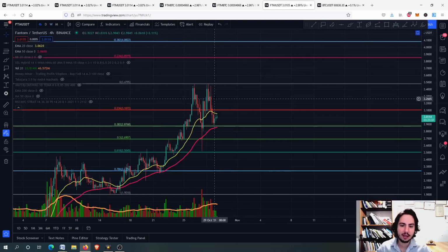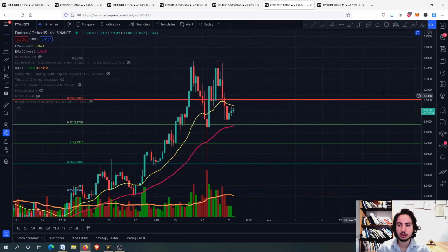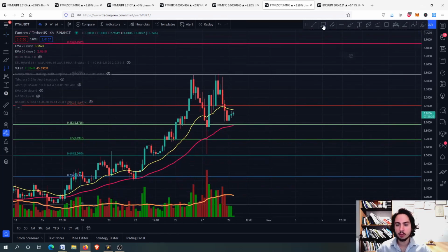Let's go to the FTM USDT chart on the price analysis. Here we are going to discuss a little bit more what you should be doing with your buying strategy, the best buying strategy that you should be having. So we have 2, 3 around their support levels.